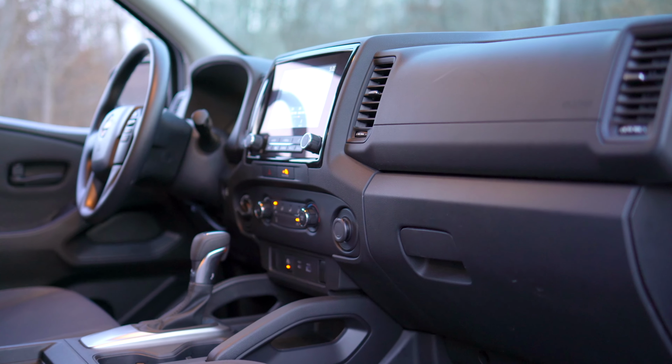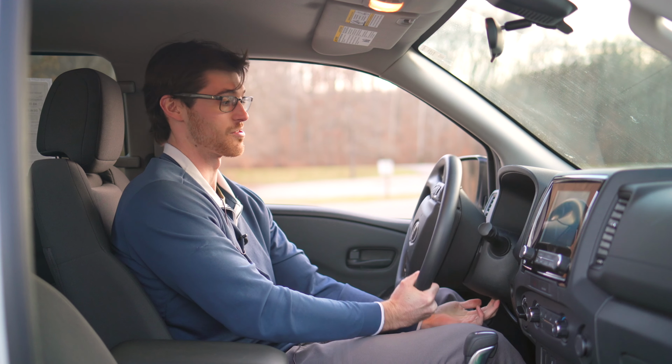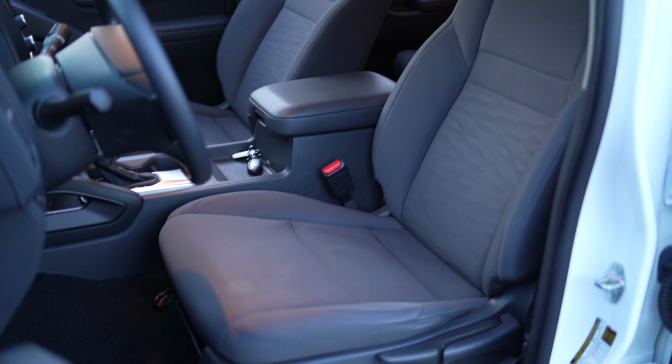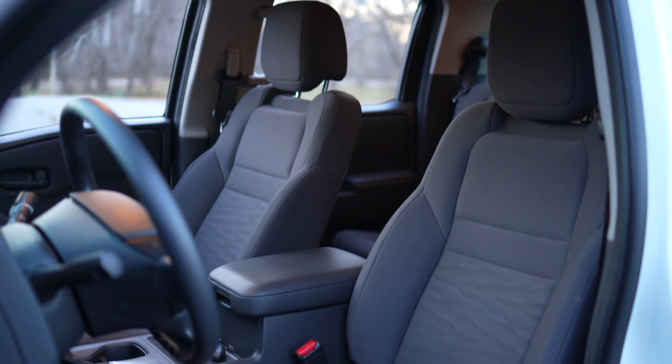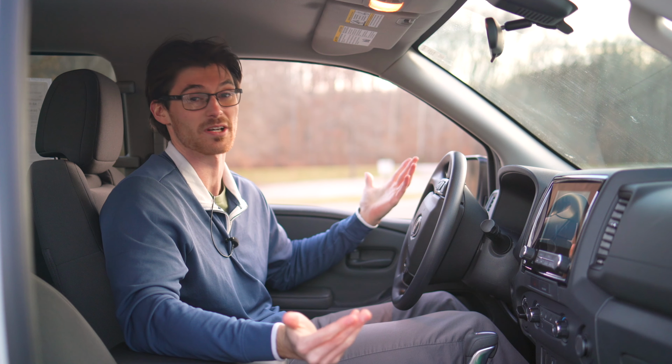Now, the steering wheel isn't in a horrible place, but that's a good thing because it doesn't telescope, it just tilts. The seats also kind of bother my lower back and they don't come with lumbar adjustment on the base. But that's nothing out of the ordinary for a work grade truck.